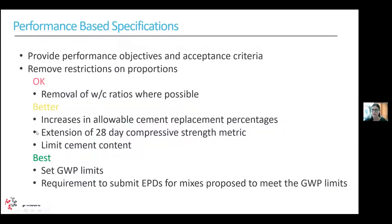A better way to do it is to start to increase the allowable cement replacement or SCMs, as Brandon mentioned, and also to extend the 28-day compressive strength metric. That's a standard for our industry, to check at 28 days if you've met the design strength, but sometimes you can extend that for elements that don't need to meet that strength right away. You can limit the cement content. That's a better way to do it, but the best way really, as Brandon had also mentioned, was not to limit any of the materials and instead set the global warming potential limits right on your drawings and request that the ready mix suppliers submit the EPDs for the mixes that they feel meet those global warming potential limits. So I will show you what that looks like on our drawings as an example.